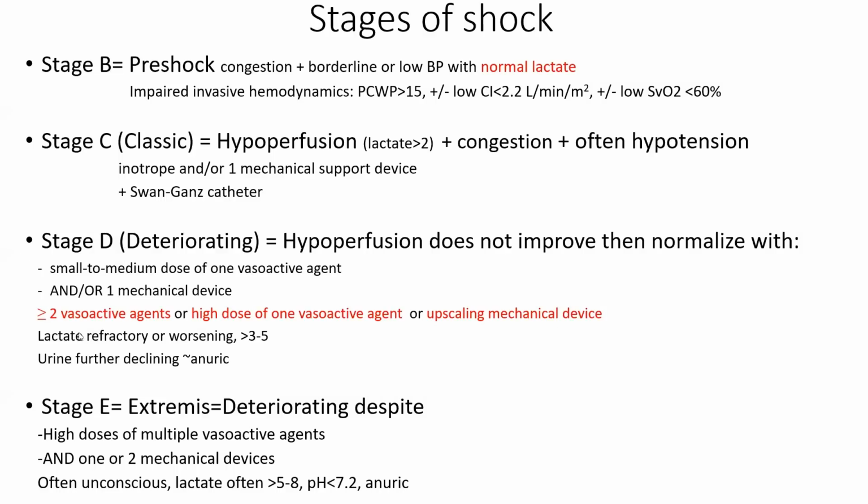Typically, in that stage D, your lactate is deteriorating. There is a bad trajectory. It's getting worse despite upscaling therapy. Typically, it's in the range of 3 to 5 or more. Also, the patient is often, if not always in that case, anuric or severely oliguric.